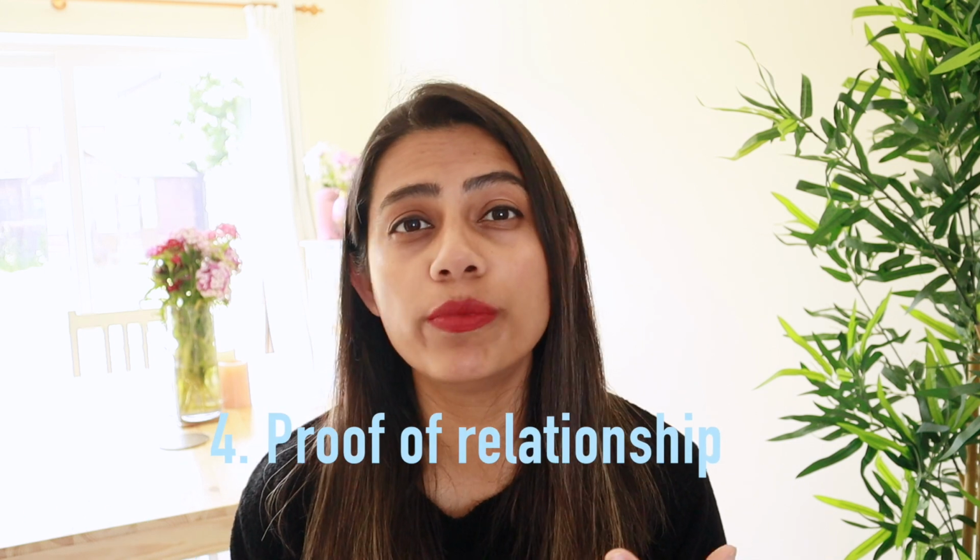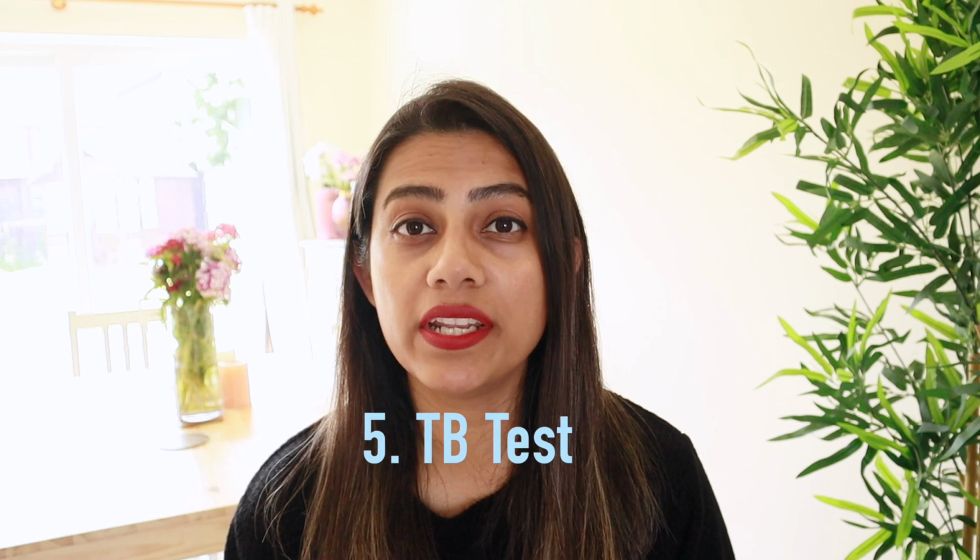If you're bringing your partner along with you or your children, your dependents, you also need to show proof of relationship. So you need to show birth certificates or a marriage certificate. And finally, for certain countries, you need to do a TB test as well. If you're coming from India like we did, we also had to do a TB test while coming to show that you're clear from TB.